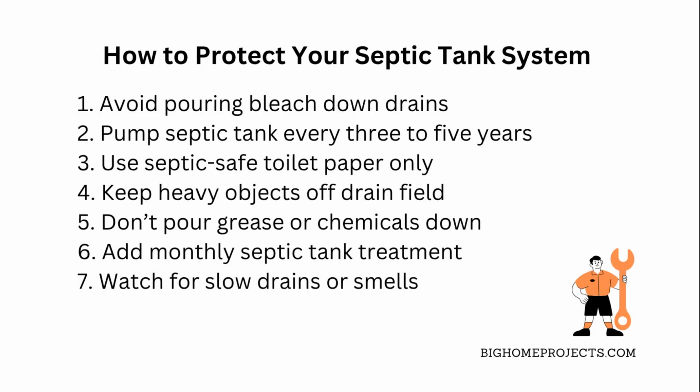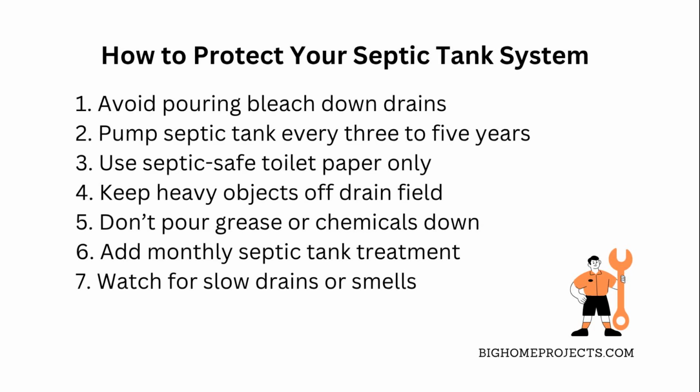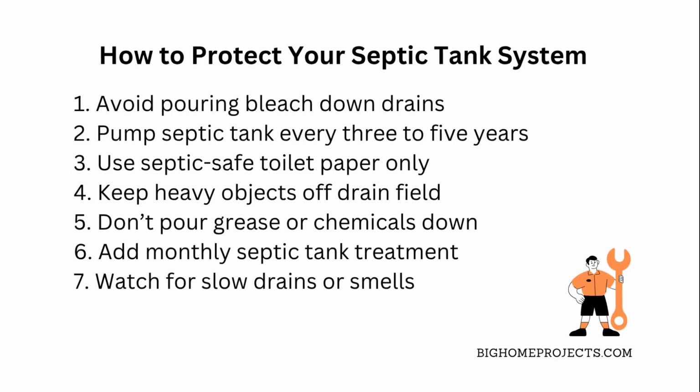Maintenance is king. Know your tank size. If you don't, call a pro to find out so you can plan pumping schedules right. And lastly, keep an eye on slow drains or bad smells. These early signs mean your system is stressed and needs help before it breaks down totally.